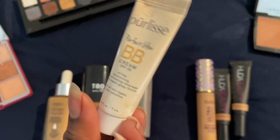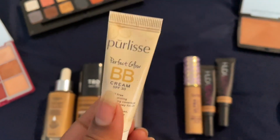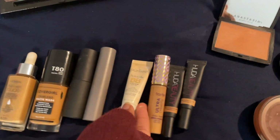The Purely's BB Cream. I did really enjoy this. However, it's a little light, so I have to be careful about how much I use. I may take this on vacation with me when I go to Vegas next month, but I'm gonna have to pair it with another cream because again, the color is a little light.